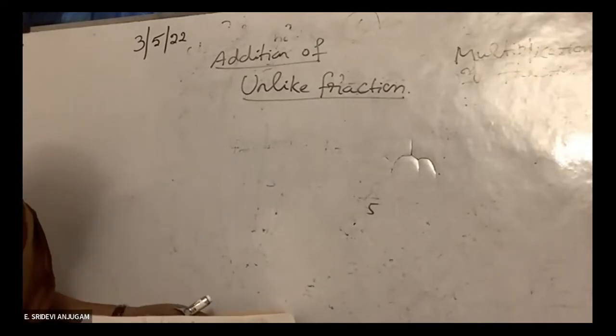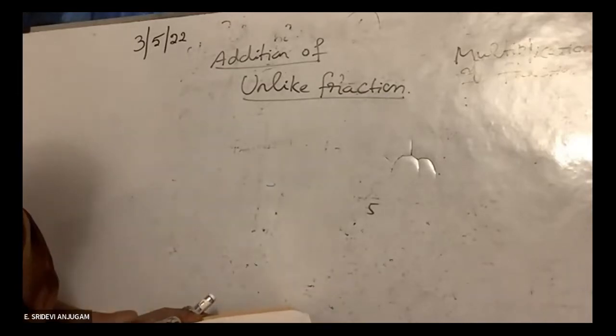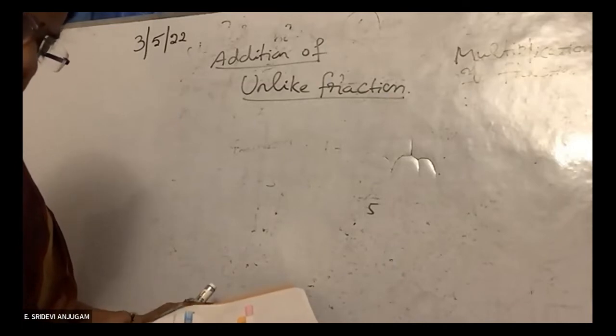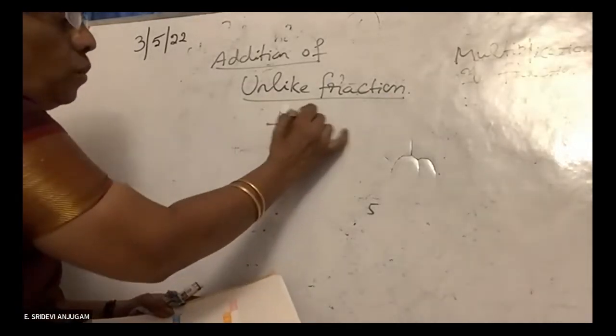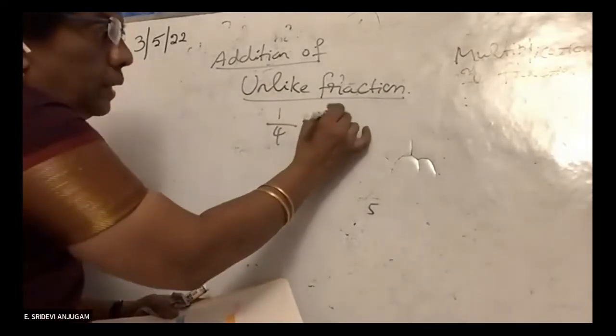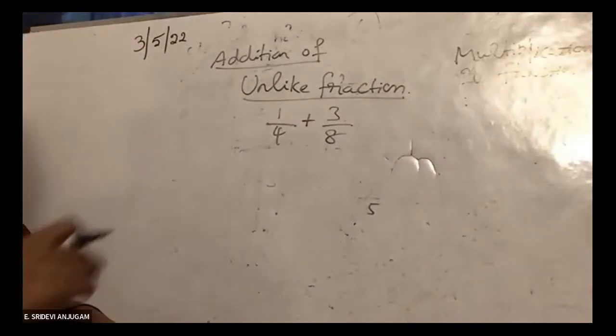Even perimeter and area, everything we will do on the graph sheet. Addition of unlike fractions. I'll take the question 1 by 4 plus 3 by 8. How will you do this one? 1 by 4 plus 3 by 8.